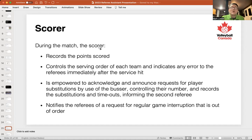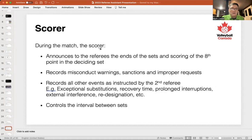So at a college match, scorekeepers buzz. We don't have buzzers in club volleyball, but in a single court operation, buzzers are a nice thing to know how to use. Okay. And during the match, the scorekeeper announces to the referee the ends of the set and the 8th point. Let's say we fall asleep and we forget that in the deciding set, they've hit 8 points and they need to change sides. Well, thank you, scorekeeper. Wake us up and let us know that it's 8 points. It's been a long day. We're tired. We forgot. That's why we count on you.